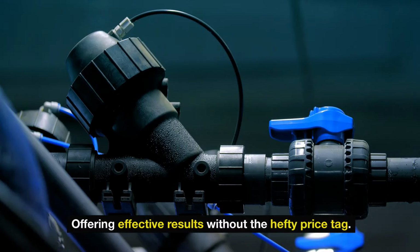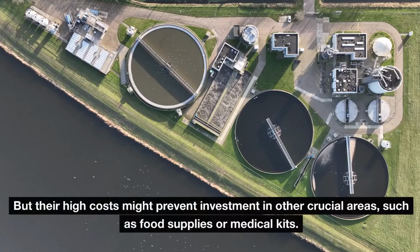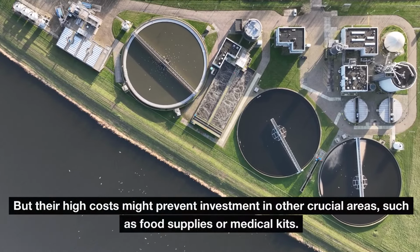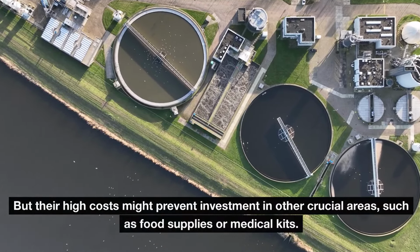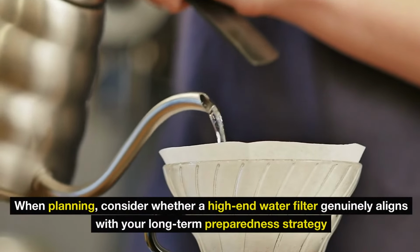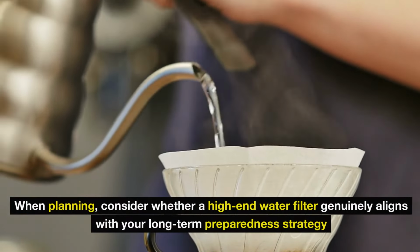In the context of budgeting for preparedness, it is essential to critically assess where each dollar is being allocated. High-end water filters might promise pristine hydration, but their high costs might prevent investment in other crucial areas, such as food supplies or medical kits. Balancing the need for safe water with overall budget constraints can lead to better preparedness decisions. When planning, consider whether a high-end water filter genuinely aligns with your long-term preparedness strategy or if the costs outweigh the benefits compared to more affordable yet reliable alternatives.